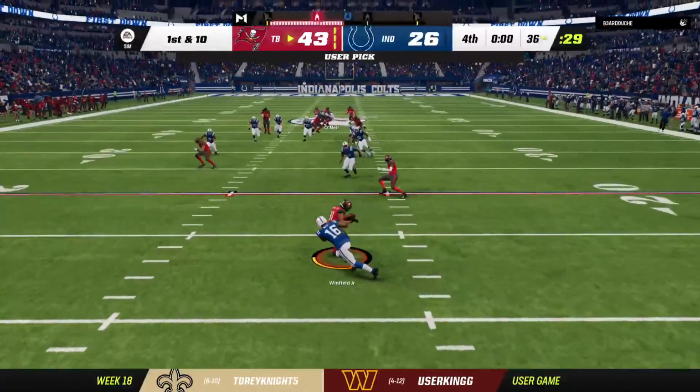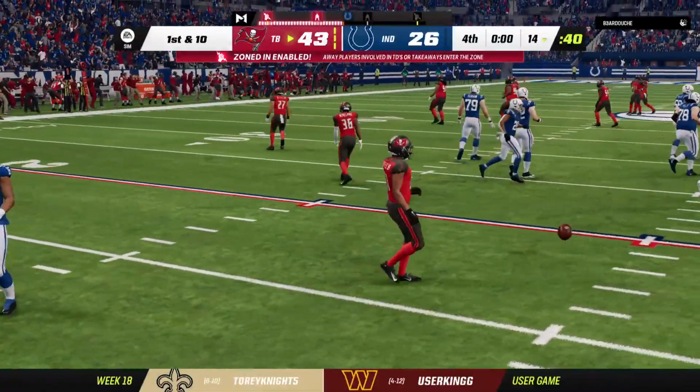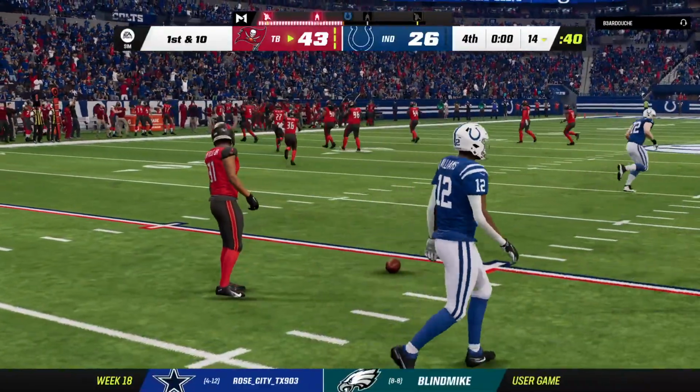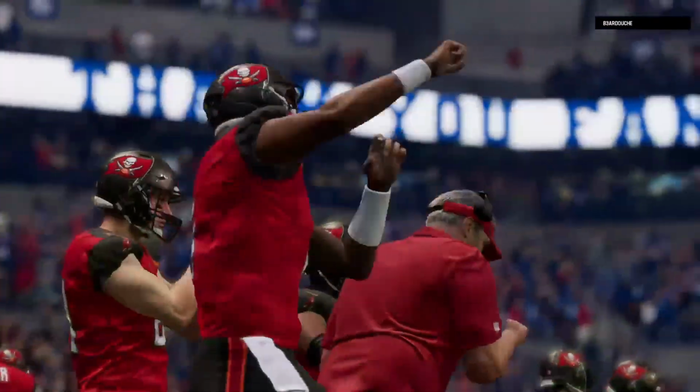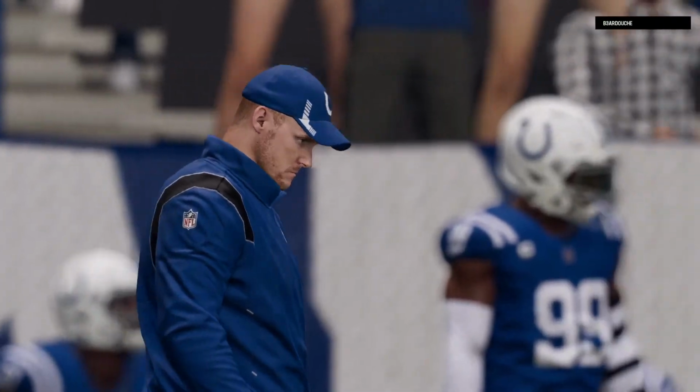And my goodness, another interception. Picked by Antoine Winfield Jr. And the Buccaneers come up with a late turnover, but it will probably only matter to the statisticians as this ball game is now officially over.